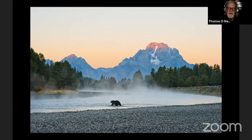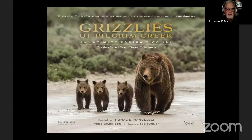For the next 5 days, we went out to observe the bear, whom we recognized as 399, so named by bear researchers. I photographed 399 for 15 years and published a book with writer Todd Wilkinson in 2015, The Grizzlies of Pilgrim Creek.